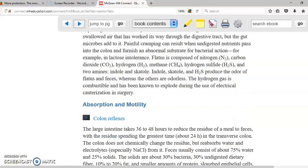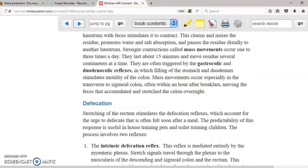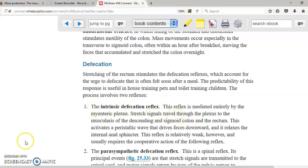You keep scrolling down, we see absorption. The main absorption by the large intestine is going to be water and electrolytes. And after that, we're going to end up with feces. Feces are basically 75 to 80% water, and the rest are just solids that are going to be a composition of bacteria as well as fibers that we do not digest. Feces are pushed into the rectum and anal canal.